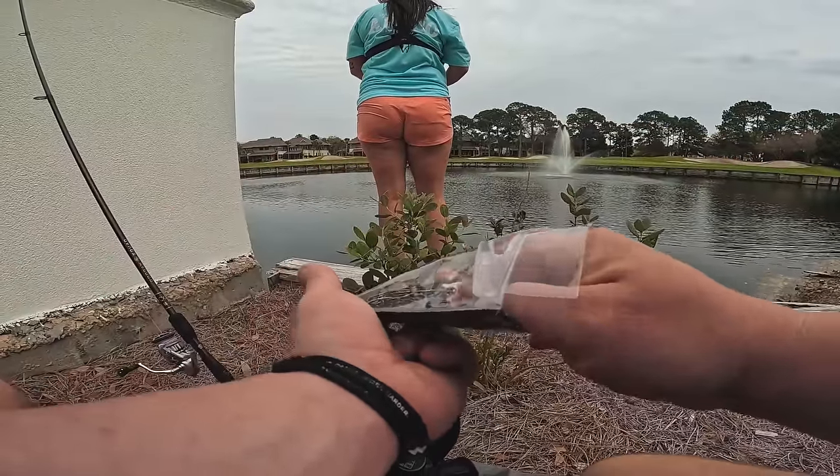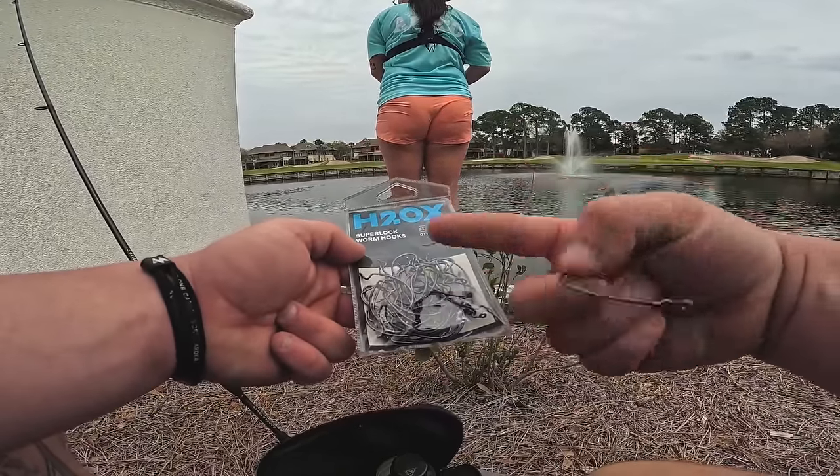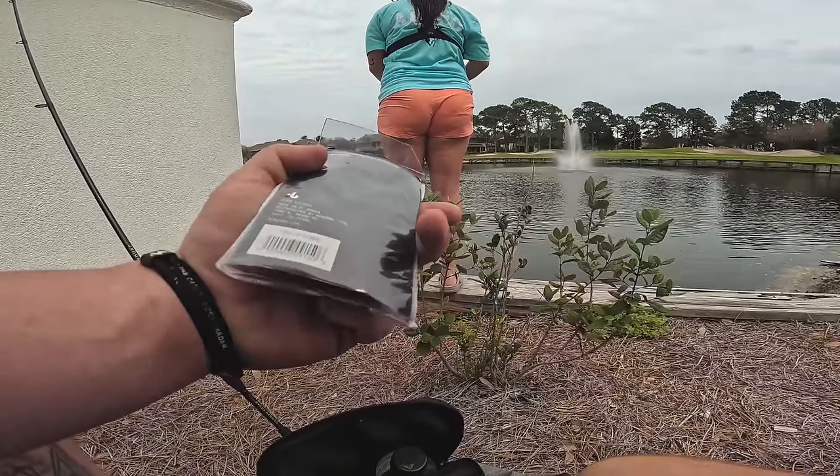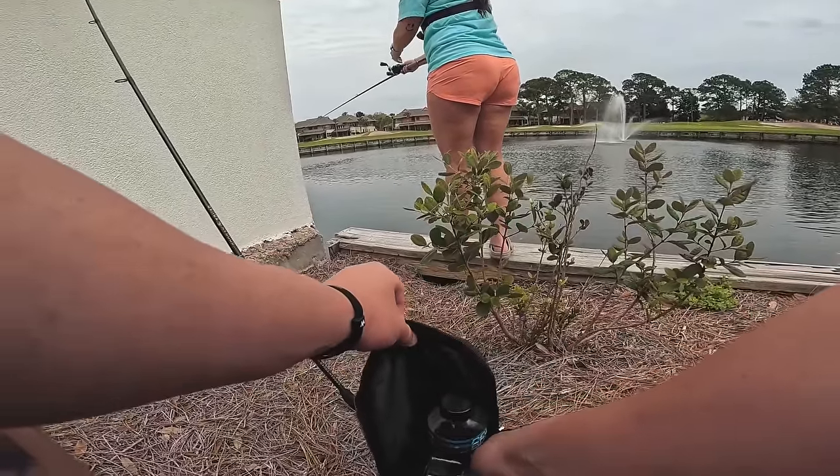Also, by the way, from like a video 10 videos back, over a month ago, me and April were still using the same pack of $5 H2O hooks. Still got plenty of them too. Crazy.